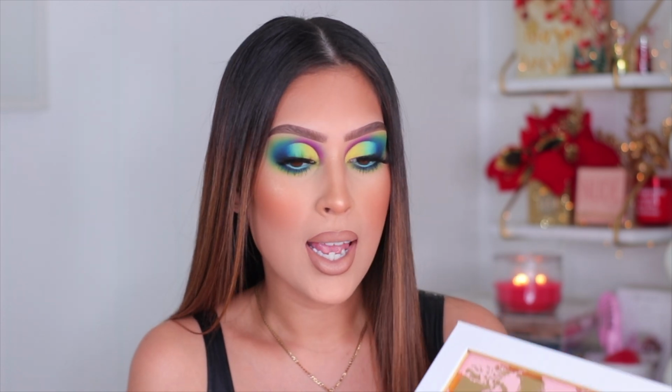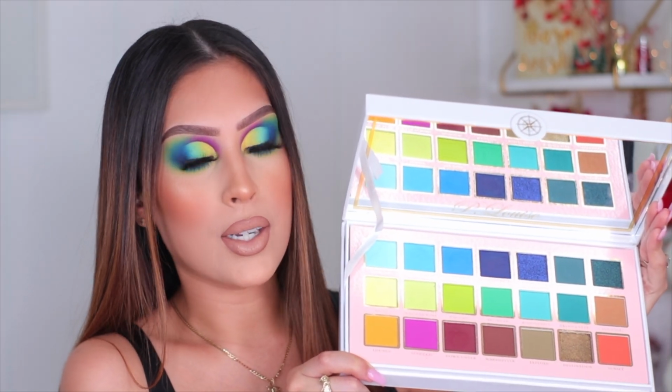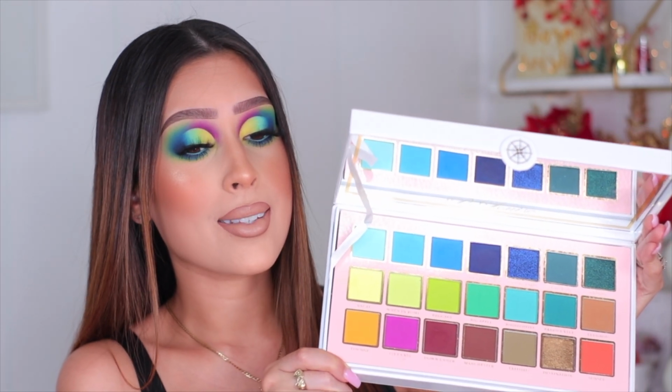So really quickly, I just wanted to show you guys the WORLDIE palette. It is so beautiful. I know that P.louise packaging isn't for everybody. A lot of people think it's huge and bulky, which, I'm not gonna lie, it is a really big palette. I don't know exactly where I'm gonna store this, but I really love the experience that P.louise gives us in her packaging. So this is what the palette looks like right here, you guys. It is stunning, is it not?